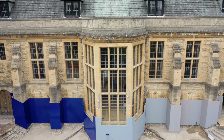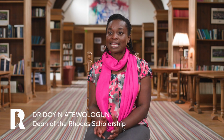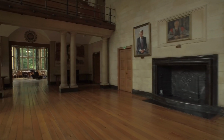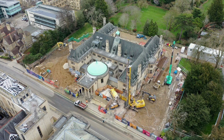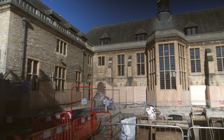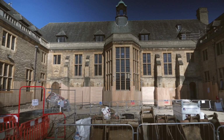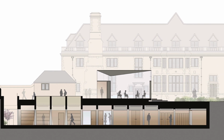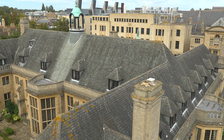Historically, the Rhodes Trust has been known for bringing talented people from all over the world together into Oxford. But we've been limited by the space, by the current building. This project is a real unique opportunity to take a beautiful 1920s arts and crafts building, restore and conserve all of the important elements of the original architecture, whilst also breathing fresh life into the building. A modern facility that has a real link to the past.